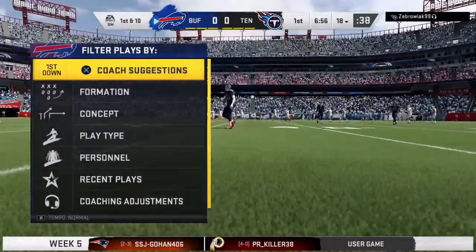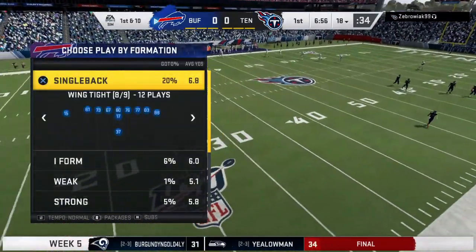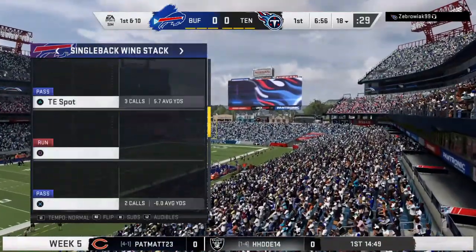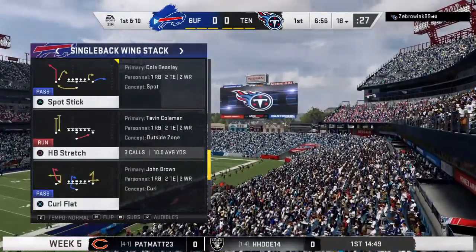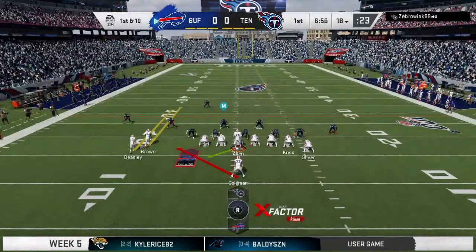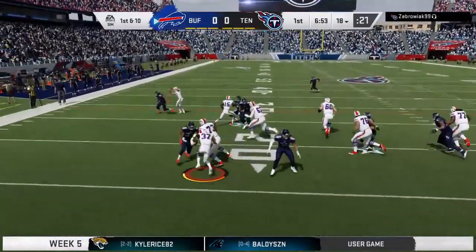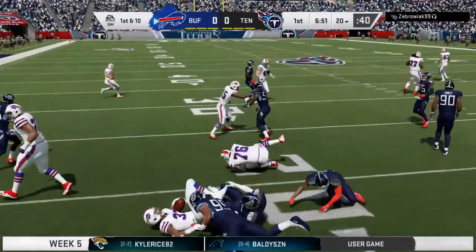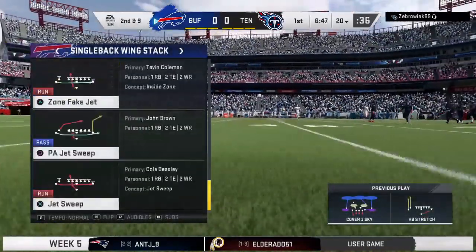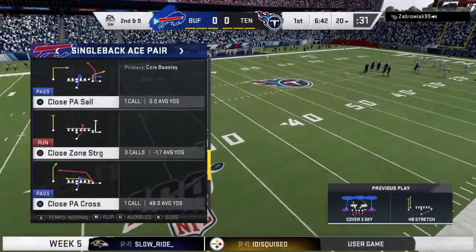Shy of the 20. A first carry for the former Falcon, Tevin Coleman. He'll wind up getting a yard on the game's first play at second down. Well, we saw him there trying to get it to the outside, trying to get to the perimeter, but not a whole lot of room there.